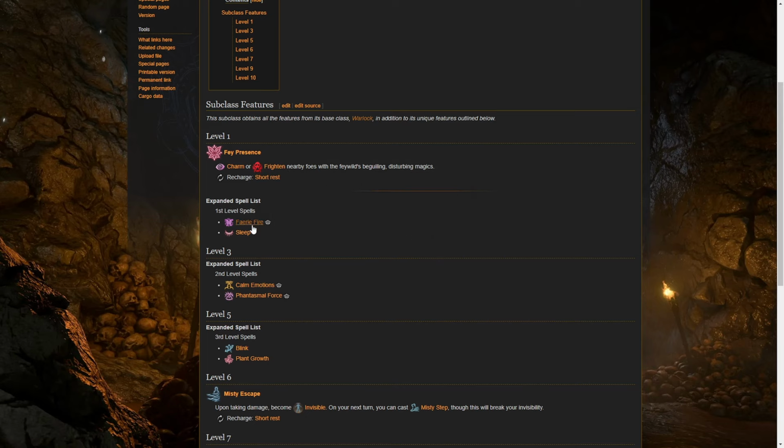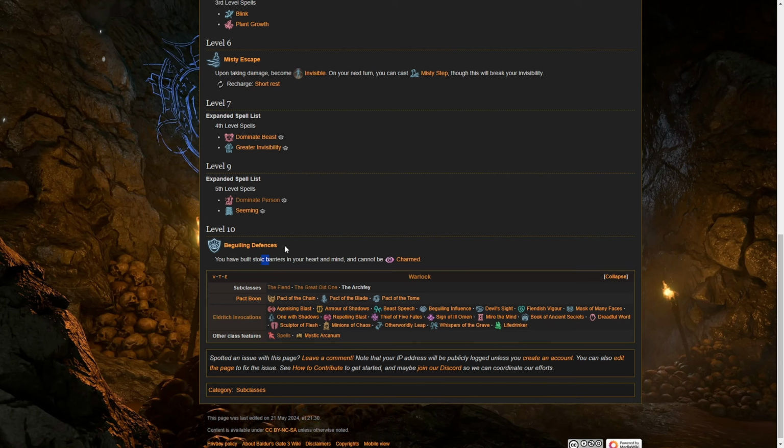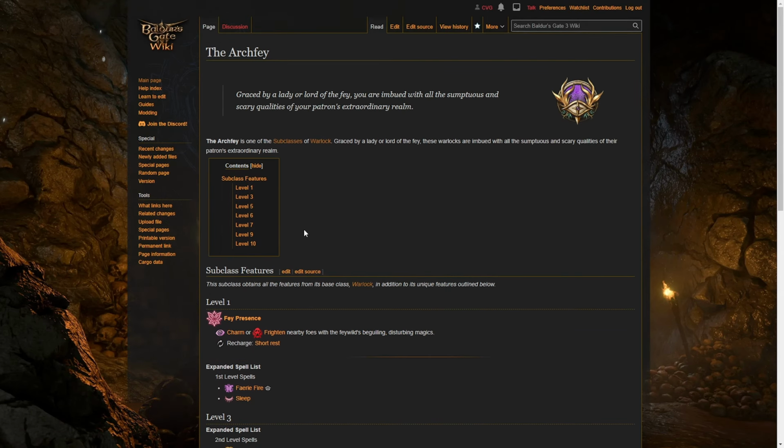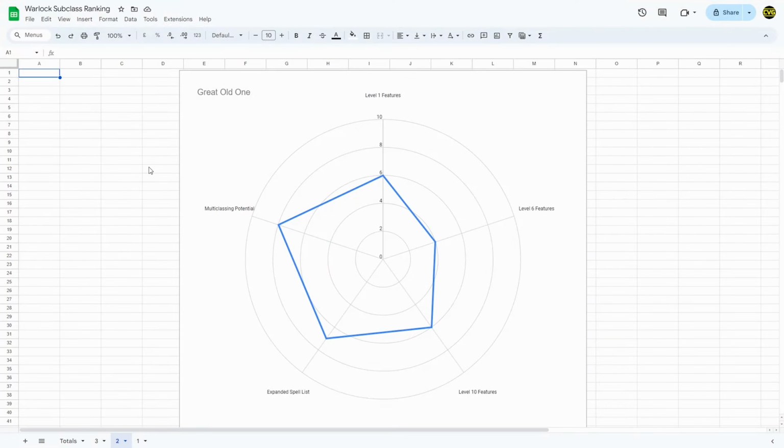The level 1 spells here aren't that special. The level 3 spells especially are not special or not good. I certainly don't care about having the level 10 feature. So if the multi-classing for Archfey Warlocks just doesn't jump out to me, I'm going to pick one of the other 2 subclasses. Okay, then in the second place I've got the Great Old One Warlock.